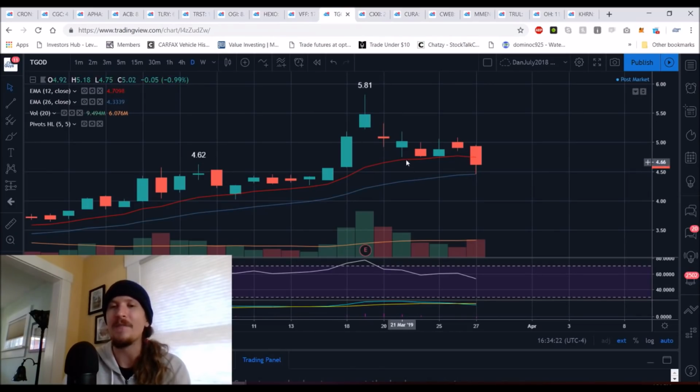T-God on the daily got our red flag yesterday. Talked about how it looked like a bear flag with the lack of follow through. So we dropped down and broke the key support of 475. That was the clear bear break. And as soon as that breaks, we see the pullback of 5% plus.